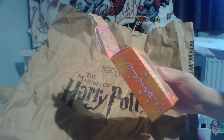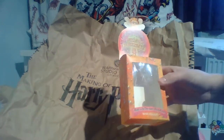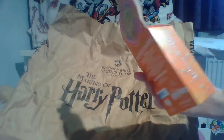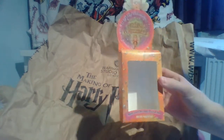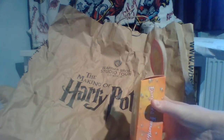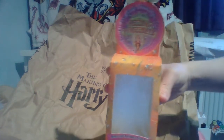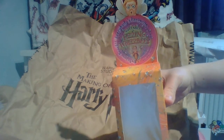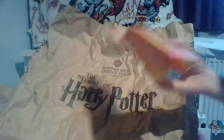They were sort of bee-shaped chocolates, milk chocolates with popping candy in them. They were quite nice. The box detail is really good as well. I feel like people buy the chocolates and sweets for the boxes as well, because they're quite pretty. And that was £8. Again, quite a lot for chocolate, but very good, very tasty.